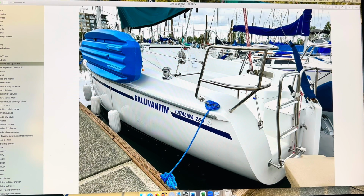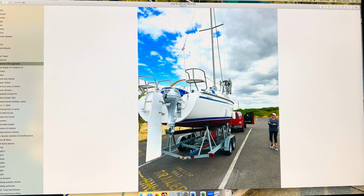Also, the Catalina 22 had a nice swim ladder, but it wasn't the open transom. And when you get to be about 70, it's nice to have the open transom. My wife can get on and off the boat much more easily. So that was also something we were looking for.